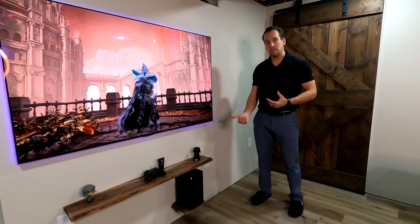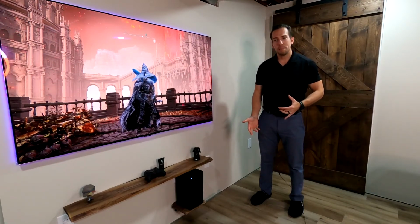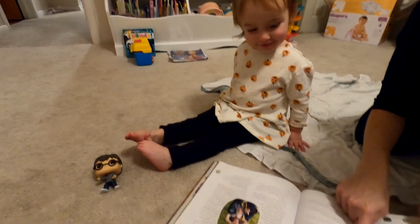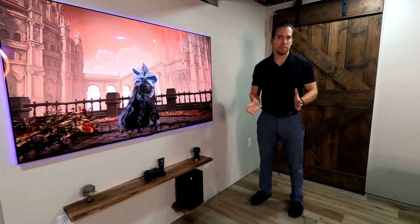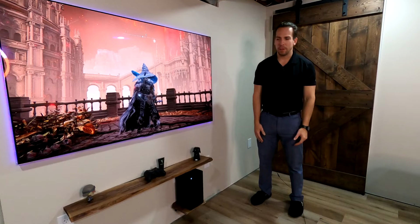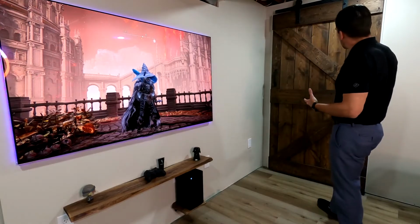I am missing my favorite Funko Pop, which is a Harry Potter Funko Pop, and that is because my 1.5-year-old daughter has recently become obsessed with Harry Potter. Which is awesome actually, because I love reading to her. But yeah, so I'm missing my favorite action figure because my daughter likes it, but at the end of the day, she's more important.